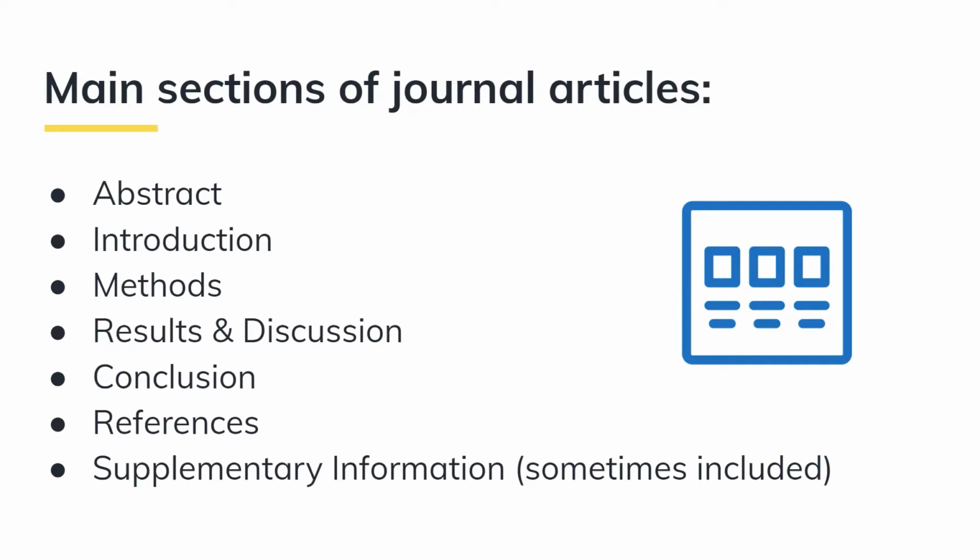The introduction should give you an overview of what's in the article, a summary of the so what? Why do I care about this topic? The methodology section, how did they actually do what they did? Results and discussion, what did they actually get and why is it important? Conclusions, reiterating why it's important, talking about limitations as well as future directions. And then the references section of other research that they have cited. And then finally, the supplementary information.